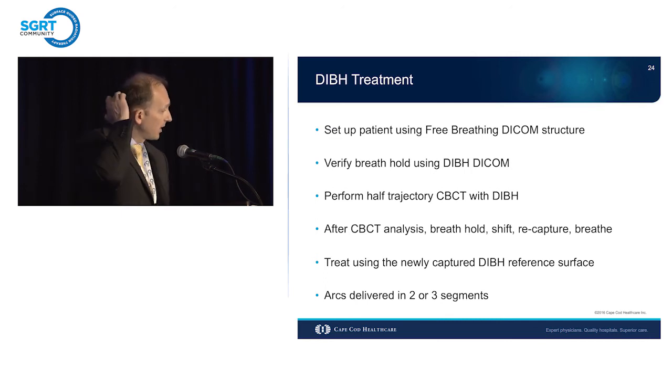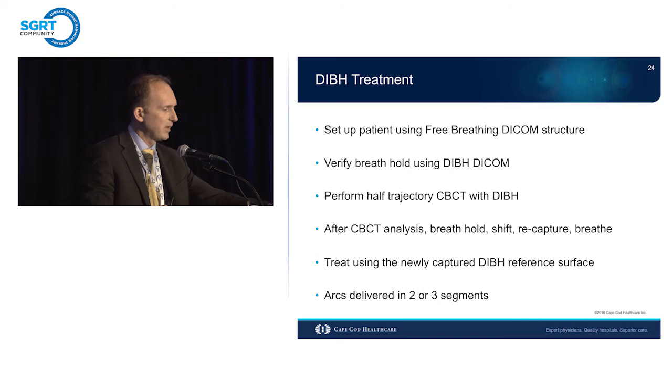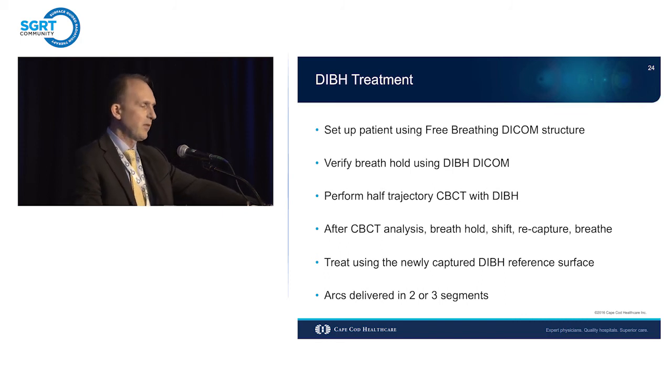So we set them up, we check the breath hold, we come outside. What we tend to do nowadays on almost, not every patient, not on breast patients, but on SBRTs, I try to capture at this point. Everything's in the green, but for the free breathe at least, I like to do a recapture, because it seems like the resolution of the camera capturing the surface is more suitable for monitoring throughout the cone beam CT process than the DICOM surface.